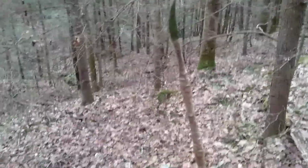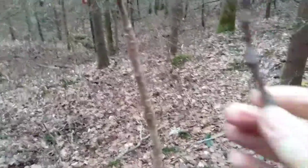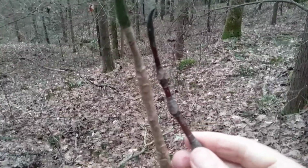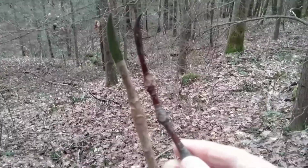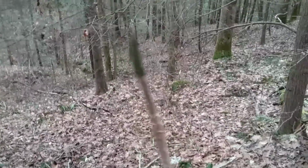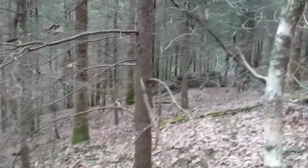And a couple weeks ago, I was comparing it to the Fraser magnolia, and I still have that bud with me today. And you can see the bud is a darker color and the branch is much darker. So that's one way we can tell the Fraser magnolia from the umbrella magnolia during the wintertime.